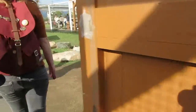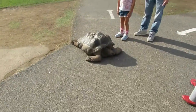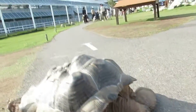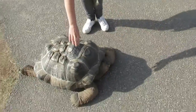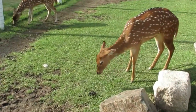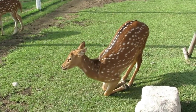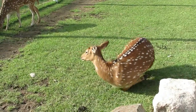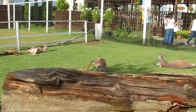Next, they have this little enclosed area which housed these huge tortoises and the kangaroos. I'll take this time to point out that in many of the sections they had little areas where you can buy food to feed all the animals with. They also have sections where you can pay a few dollars to pet some of the animals, but most of them are just freely roaming and you don't have to pay to pet any of them.